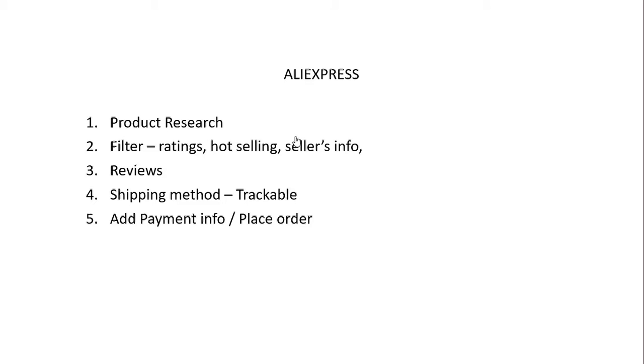Then the last one is adding payment information. That's the sweetest thing about AliExpress. You can pay directly with your own local bank ATM card. No need of a 1688 merchant, no need of agents to buy for you. You can literally buy on your own.